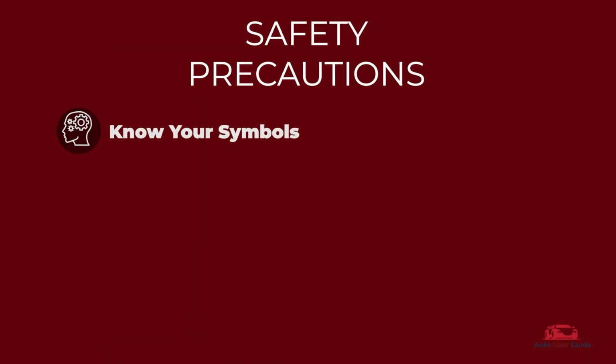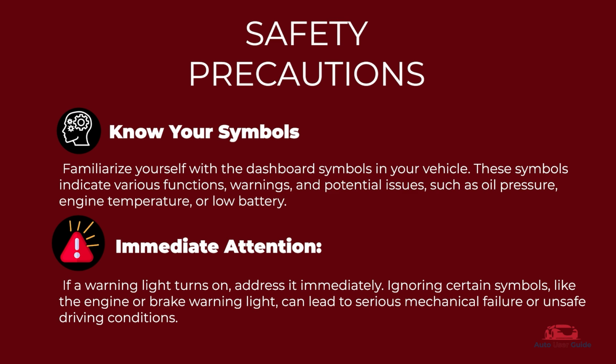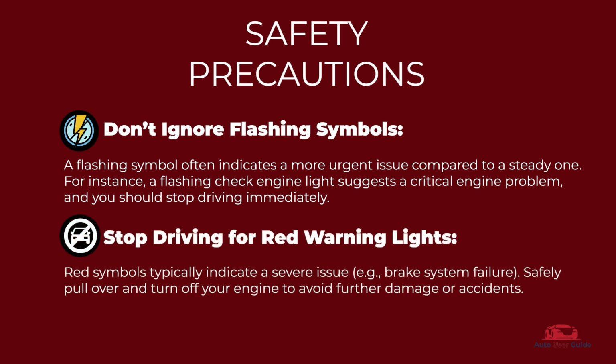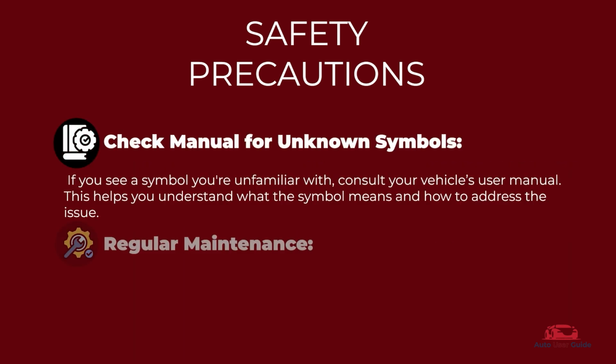Safety precautions. Know your symbols. Immediate attention. Don't ignore a flashing symbol. Stop driving for red warning lights. Check manual for unknown symbols.